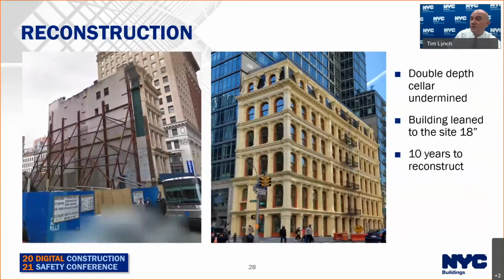Okay, this is the building you guys should be familiar with. It's 287 Broadway. It's right across the building. It took us 11 years to get that building sorted out. 11 years. It's a corner lot building. It moved 18 inches when the residential tower went in next door to it. The building had a double-depth cellar, and one of the cellars was actually backfilled in the 1870s when the building was converted to a bank.